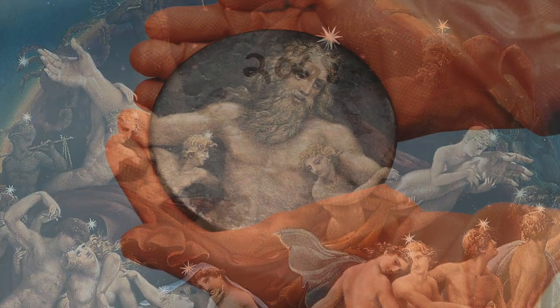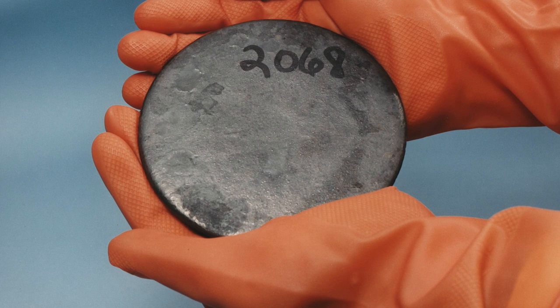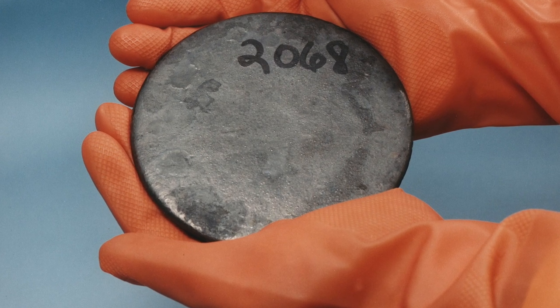This is also where we get the name for the element uranium, the element being named in support and honor of the planet.